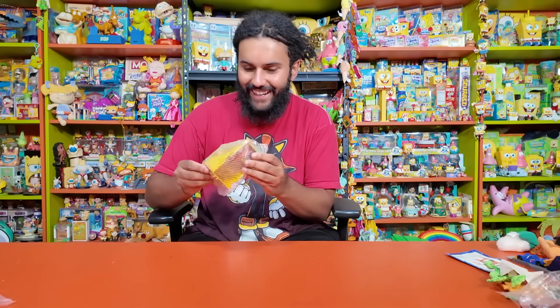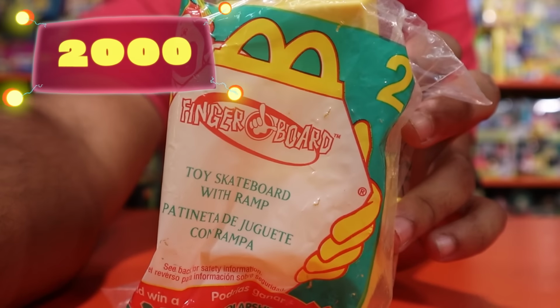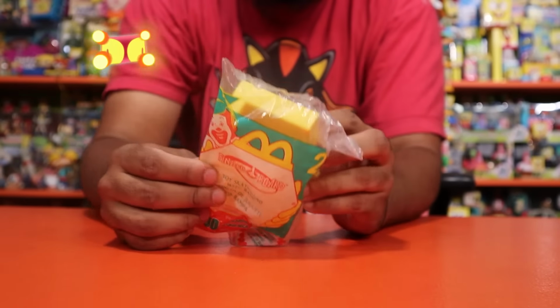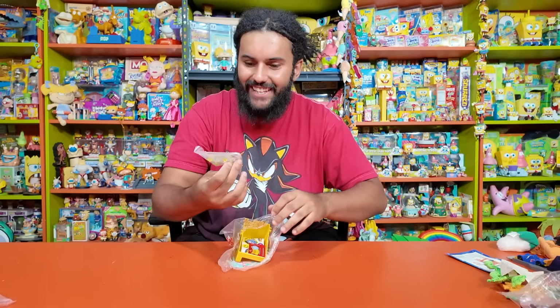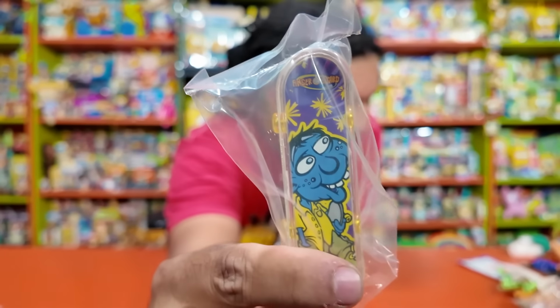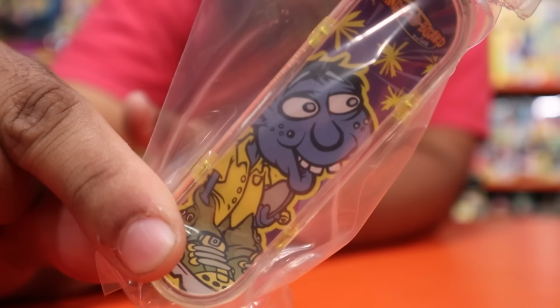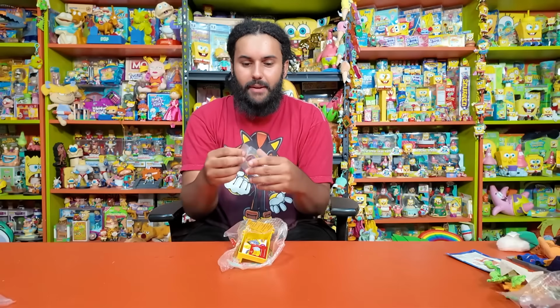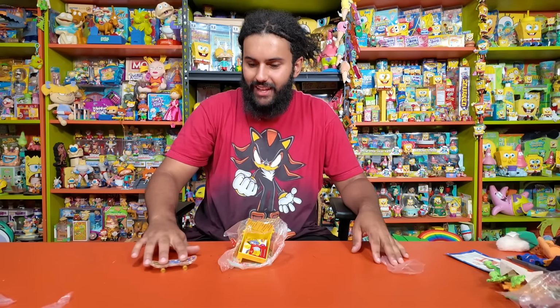What? No way. Is this a toy skateboard ramp? For those of you guys that don't know, I'm really into fingerboarding. Oh my gosh, I remember this. I used to have these. We have the fingerboard. That is so freaking sick. Oh my goodness. I used to love this as a kid. I would say maybe my original love for fingerboarding came from this toy line here.